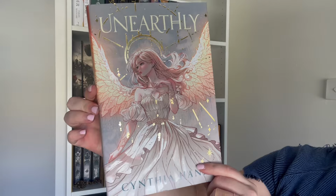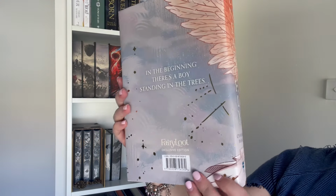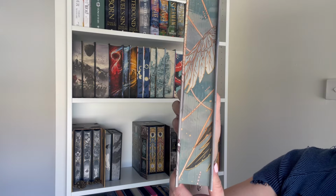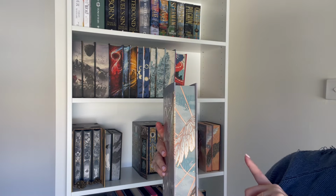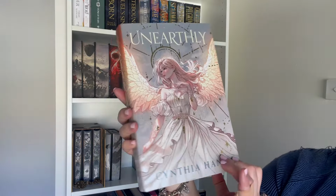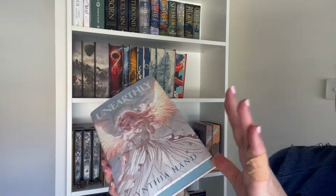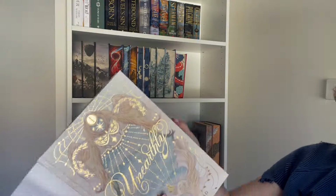So this is the first book, Unearthly. It's the dust jacket. We have this wings design on the side, and it's just solid spray top and bottom, and it does line up in a bit of a design with the other books, as you can see there. So already beautiful. I love all the gold foiling that FairyLoot does, but it's actually the naked hardcover that I think is the prettiest part of this edition. So let's open her up.